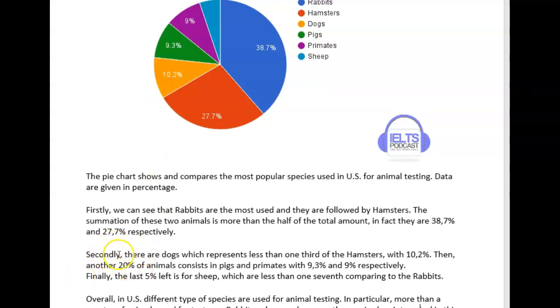So rather than just saying, "Secondly, the dogs represent 1/3 of the hamsters with 10%," you could have had a different intro statement here. You've got these two, which really take up the lion's share of this percentage. And then you could have said here, "The remaining animals each account for less than 10% of the animals used in animal testing." And then you could have said, more specifically, "Dogs, which represent less than 1/3 the figure of hamsters, are used at 10%." So that is a way to do it.